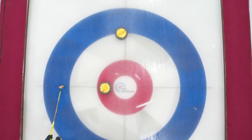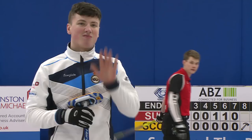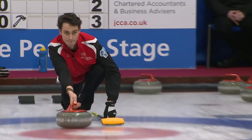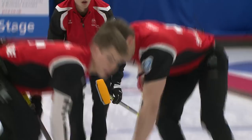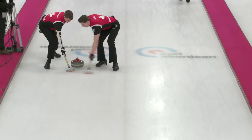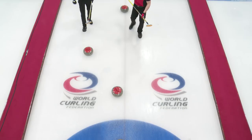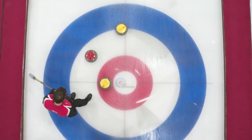Stays just on the T line. No freeze. I had to wait a while for that to start coming. Does give Switzerland a chance to sit on top of it. Just like the last end, it's this stone that's absolutely crucial. They've got their two guards up. If they can get a good one in now. This is hanging wide at the moment. He's got good weight, but just wide of line.